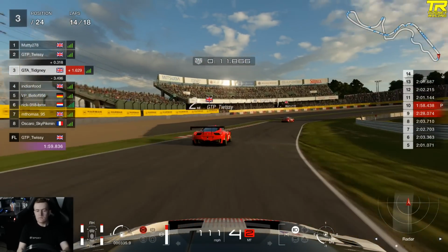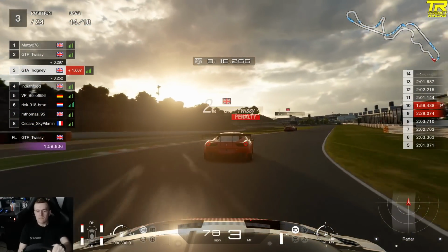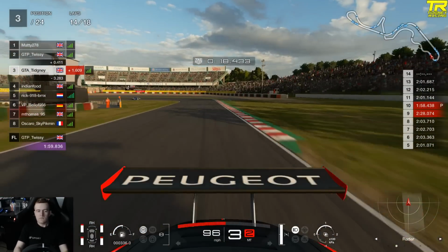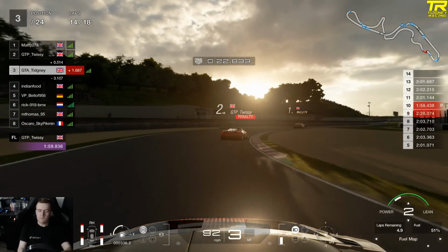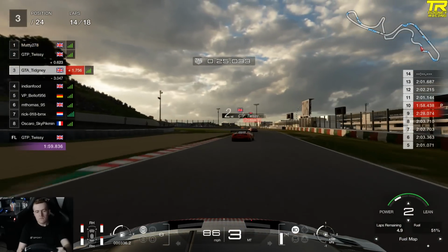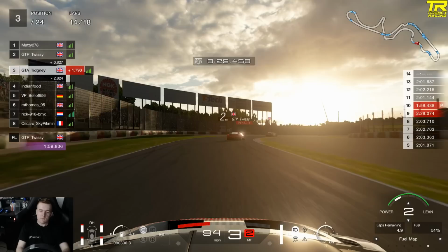Twizzy's got the better tyres and goes too wide into this first corner. He's very risky. So I'm thinking, okay, Twizzy's got a penalty. I did see that. If I stay with Twizzy until the end, he's going to have to take that penalty using that penalty trick, braking just before the finish line. And potentially I could still get that position. So I'm in no rush here.